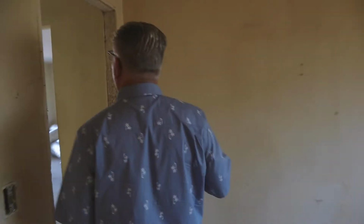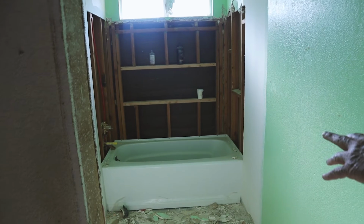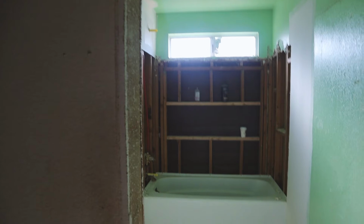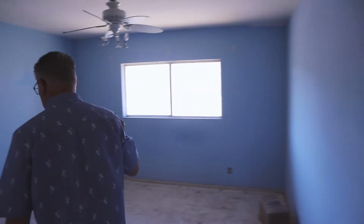So if we walk this way, it looks like he's going to put air conditioning as well, because I can see the ductwork going on. This is bathroom number 2. They put a tub there, and they're going to put nice tile around the tub, as you see it there. And it looks like a big giant niche is going in the middle there. At least that's what it looks like to me. This is probably where the air conditioning unit, the furnace, is going to come. I'm guessing that's where it's at. And then bedroom number 2.